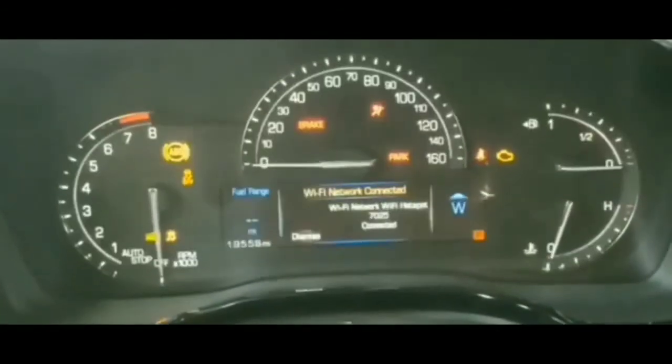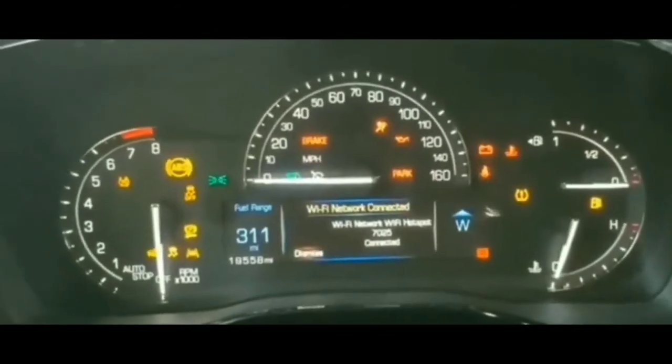So I got the starter, popped it in, put everything back together, cranked it, and it cranked up without a problem. Cranked it up about 3-4 times, no problem. So obviously, if you guys are still here with me, it was the starter that was causing my no start issue. My no crank, no start issue. That was the problem, guys.